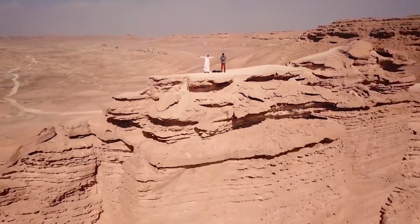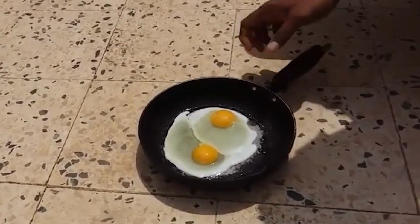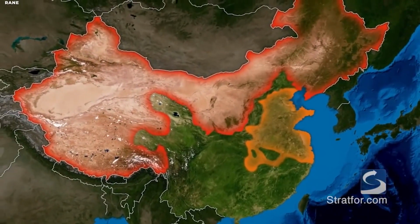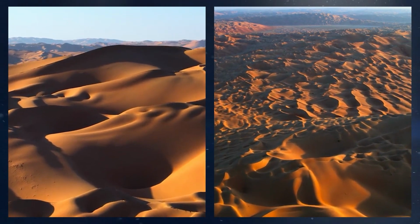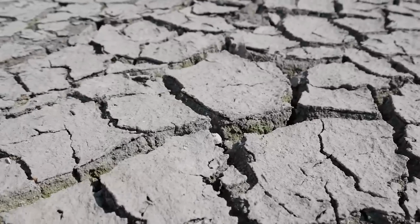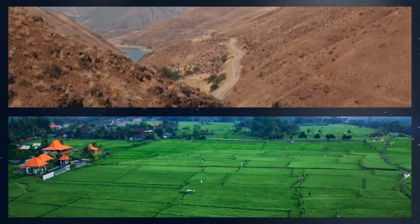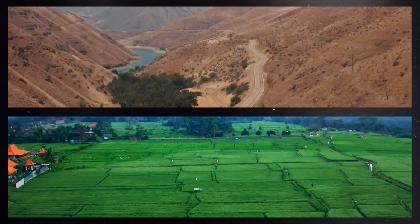Picture this: a country where the scorching sun blazes down on arid land, where summer temperatures often soar to a sizzling 50 degrees Celsius. This is Saudi Arabia, the Middle Eastern land dominated by the Rub' al Khali, or the Empty Quarter, one of the world's largest deserts. This land is so incredibly dry that it's one of the few countries that does not have a permanent river. Yet, in the heart of such inhospitable climes, a green revolution is taking place.